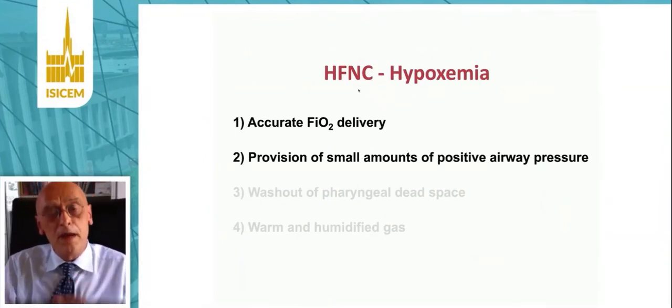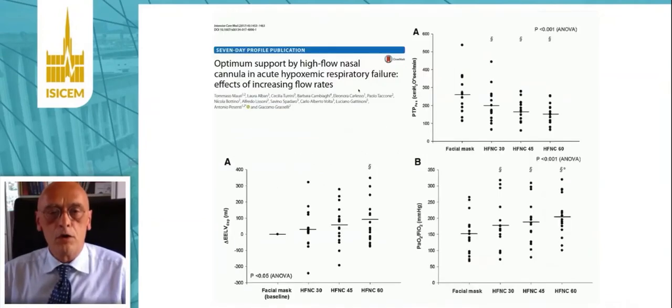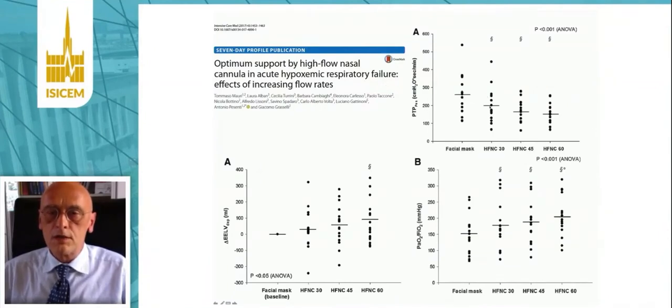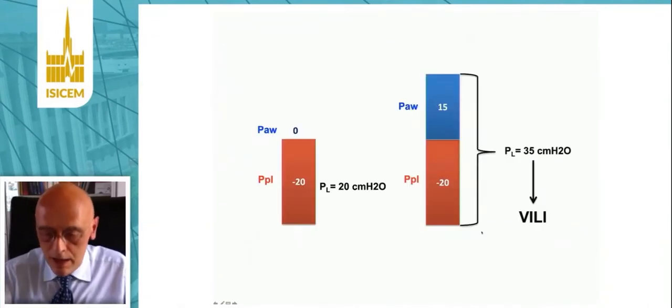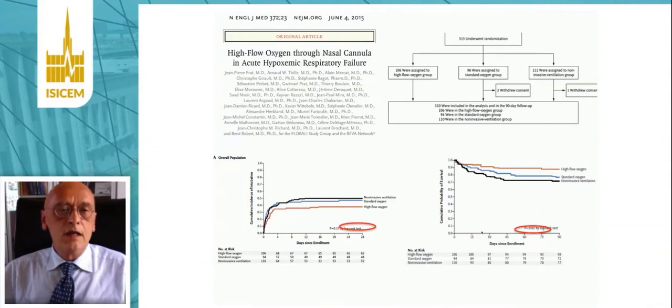It can be used for hypoxemic patients because of accurate FiO2 delivery and because of the provision of a small amount of positive airway pressure. Again, Mauri and co-workers showed a small but significant effect on end-expiratory lung volume, which was significantly increased when increasing the flow rate, and a reduction of the pressure time product of the esophageal pressure, which means reduction of the work exerted by the respiratory muscles, and at the same time, an improvement in the PaO2/FiO2 ratio.